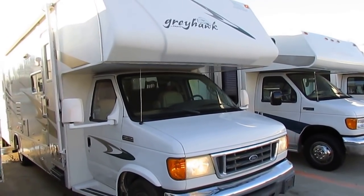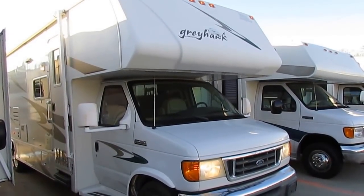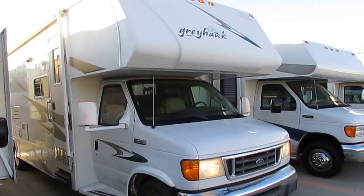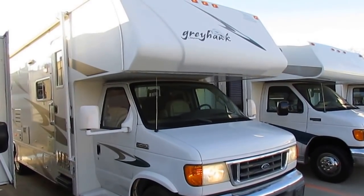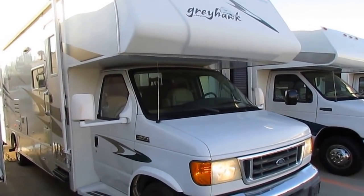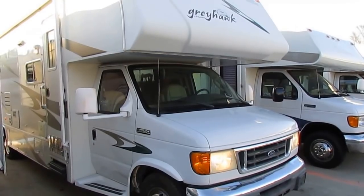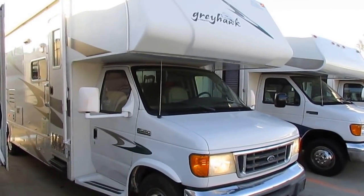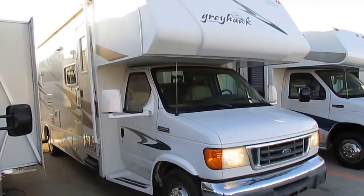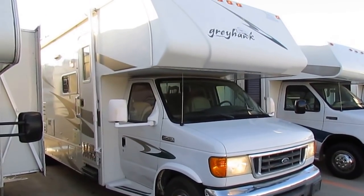We've got probably one of our best selling, or the Class C that we sell the fastest when we get one in, and that is a Jayco Greyhawk. These are an upscale Class C motorhome. This particular one we're looking at is a 2007 Jayco Greyhawk. The model number is a 31SS, which happens to be their most popular model. It's a 31.5 foot bumper to bumper total length Class C motorhome.